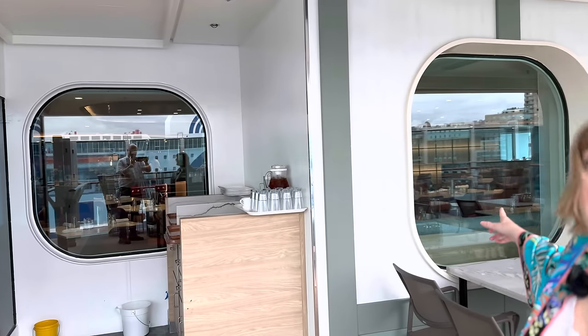So you brought us to the back of Deck 9, Lynn. Yes. Well, this is the back of the Eatery, which is their new reimagined buffet-style quick service restaurant. Now, in an evening, this restaurant behind me is Dario's.